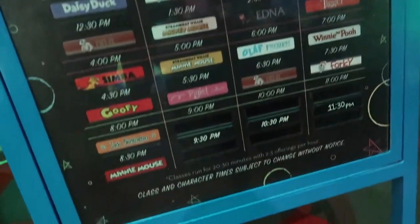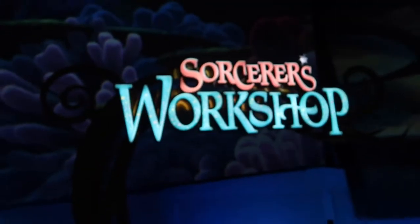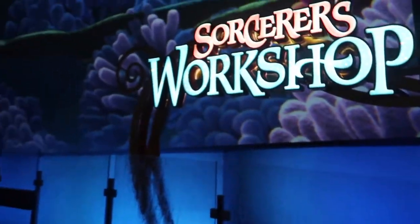About their Animation Academy, they actually tell you at the selected times what you're gonna draw. So we're about to go into the 8 o'clock and do Jack Skellington. Okay, since we have some time, we're gonna go in the Sorcerer Workshops first. Don't they have the thing in here?